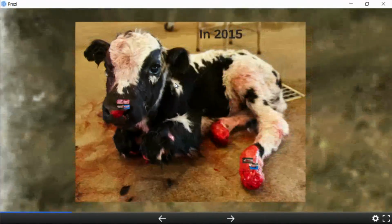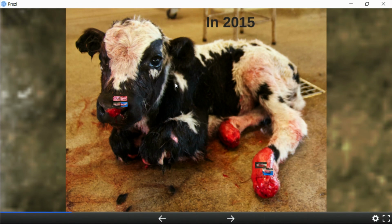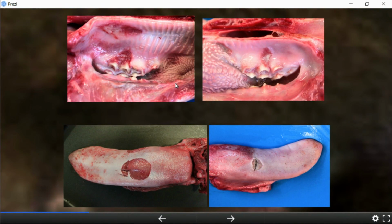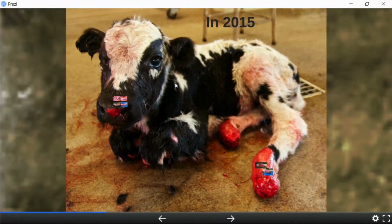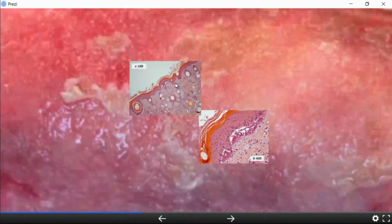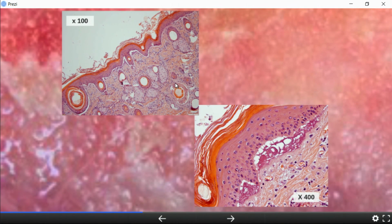But in 2015, we had 2 half-sib calves referred to the vet clinics in Liège. These calves presented big skin erosions on the mouth and nose. Inside the mouth, you have skin erosion on the palate and also on the tongue. One of the most important lesions is on the foot, with the absence of horn on the claw and skin erosion on the feet. In the histopathological analysis, you have a dermal-epidermal disjunction, like here, the white line between the 2 layers, without inflammation signs.